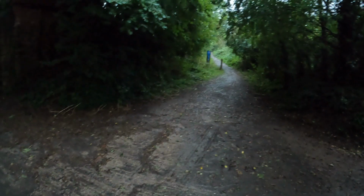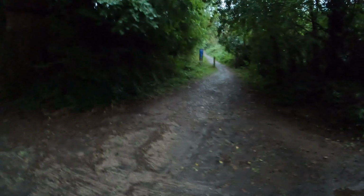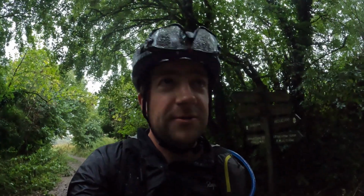But if you go right and you go down there, that takes you down into Marlborough where there's a Premier Inn and all sorts of other stuff. And when I did the ride with my wife a few years ago, that's where we stayed on our first night. But not for me. My next stop is some water tap, which is probably 5 or 6 miles away. Got to keep an eye out for it.